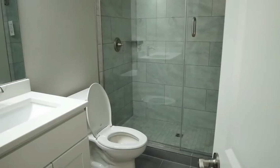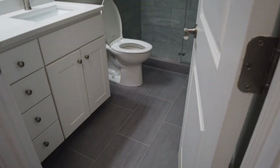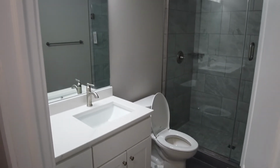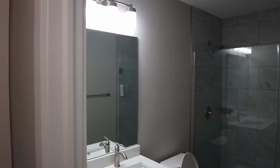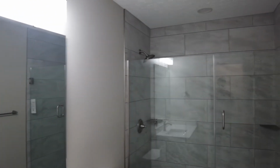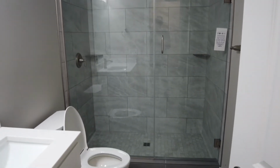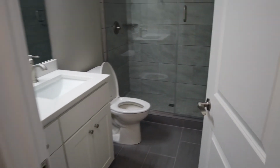Now up here, you're also going to have another bathroom, and this is another full bathroom, and they used a different tile again, and it looks really great in my opinion. I really like that they actually took the time and bought some different materials just to really make it feel different and custom, no matter what part of the house that you're in.